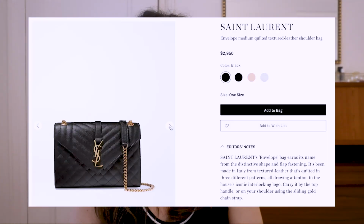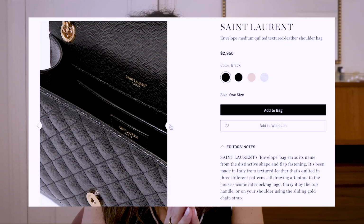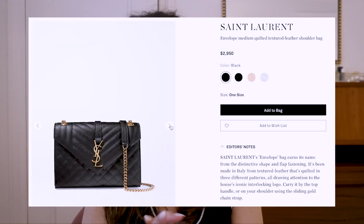If you're going to a function where you do have to have a nicer bag on you, then I would suggest the YSL envelope bag that is pebbled leather. Does really well in the rain.